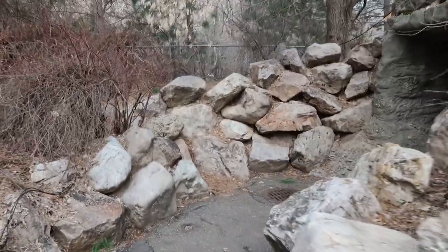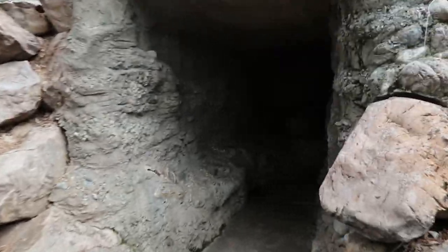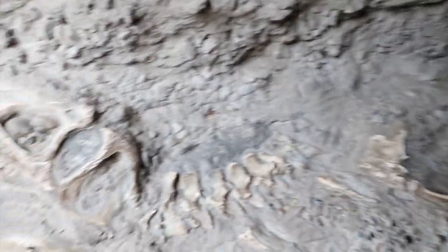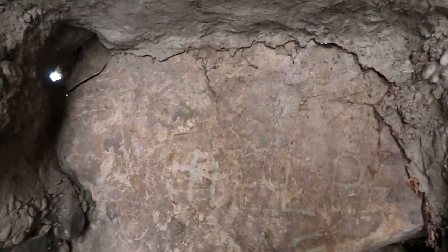It looks like there's a cave right here. Let's see what's in the cave. The very, very dark cave. Oh, it's not actually. It has a couple dinosaur bones, but it looks like we've had some boulders fall down. But there's some dinos.